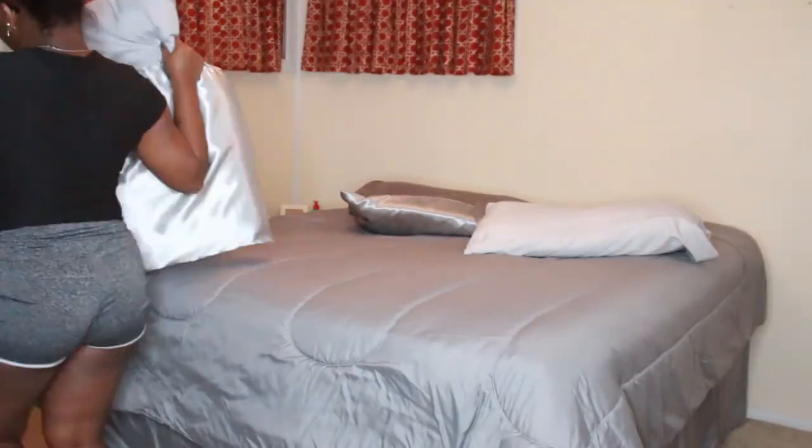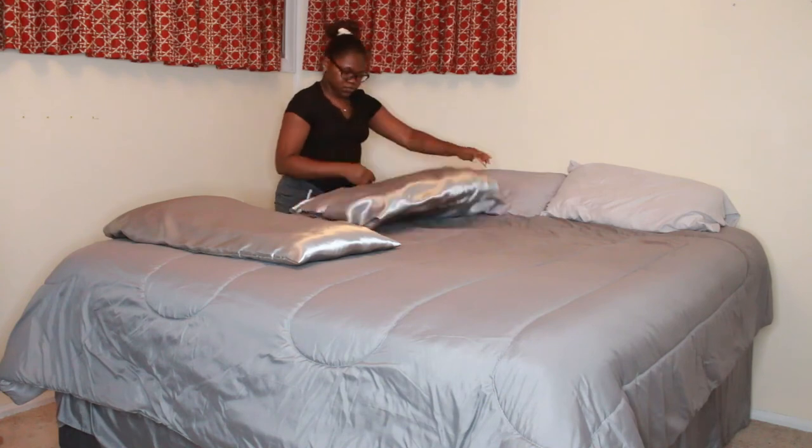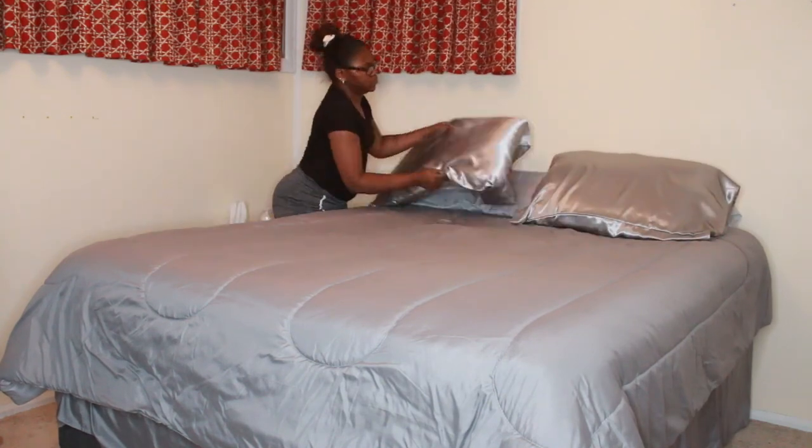Up there are really bad. I hate them. They were left from the previous owner of our house. They are going to be coming down very shortly.